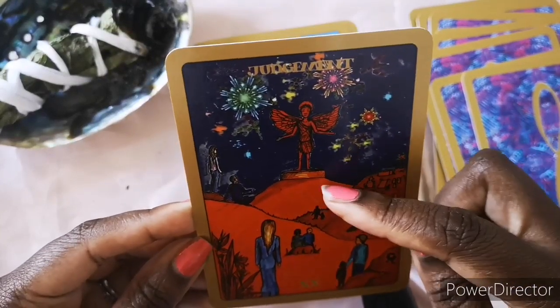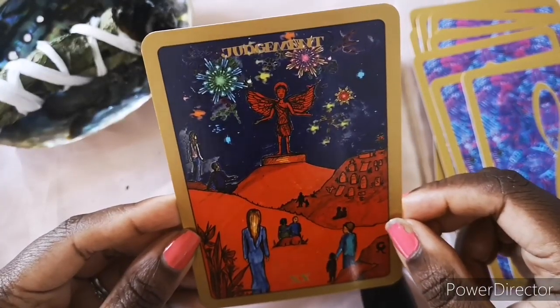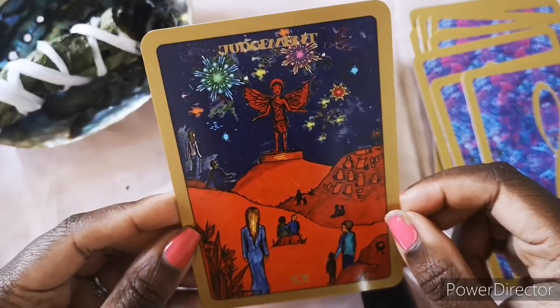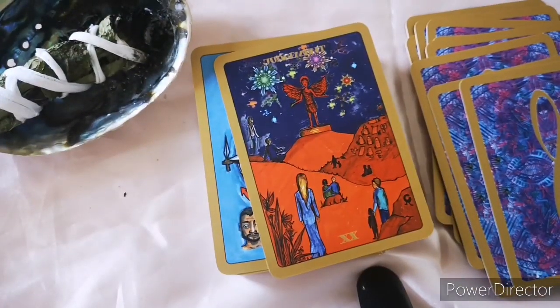And you have Judgment. You have an angel on top of a hill, a graveyard on the side, and people just slowly walking towards the angel. Very eerie, but I like. And there's an Adinkra symbol here in the corner. Let's see what this means.